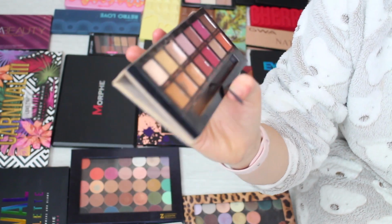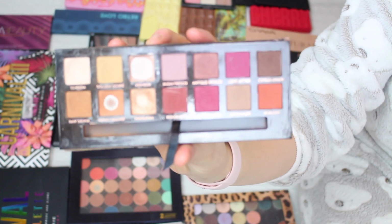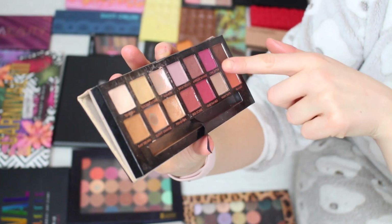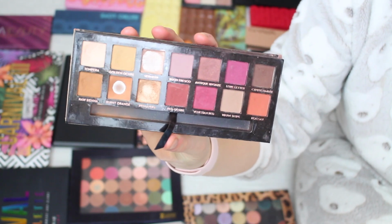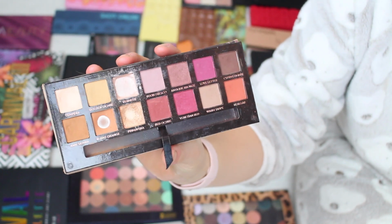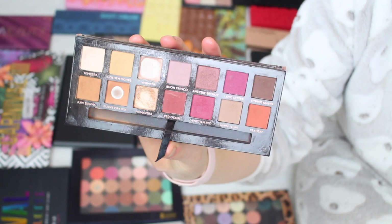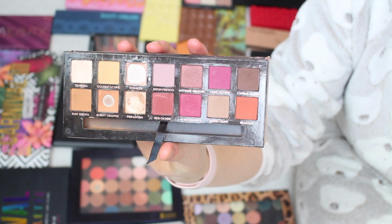Also, I love the fact that these palettes sit like this. When you're doing your makeup, you just feel so pro. I don't use Love Letter, Antique Bronze, a lot of these to be fair. But yeah, I like having the option there. And this is a palette that I take away if I'm traveling or staying away at somebody's house. And when I say somebody, my parents.